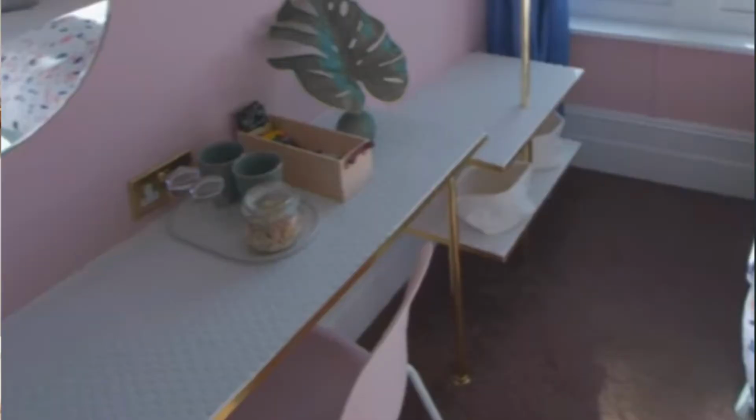And the brass is even on the edges of the desk, so very thorough. Now she has the two mirrors, the two circle mirrors opposing the beds, so they both can see themselves. I like that she has symmetry on both walls. So, you know, she's using these pastel colors that very much do remind you of an ice cream feel.